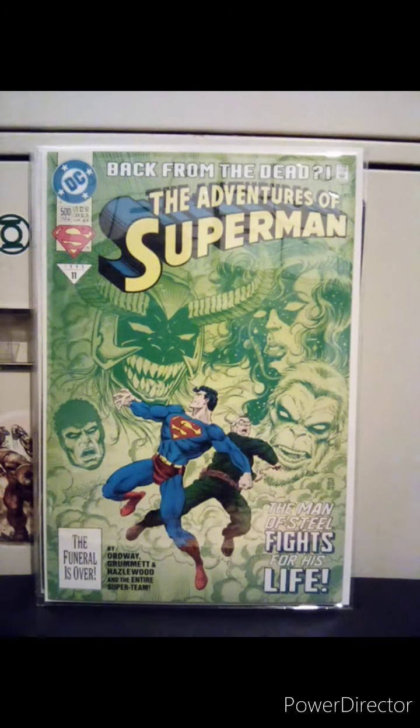Picked this one up because of the first appearance of Connor Kent, Steel, the Eradicator, and I'm missing one. Who is it? Steel, the Eradicator. One. It'll come to me. But these are the ones who replaced Superman apparently when he had died.